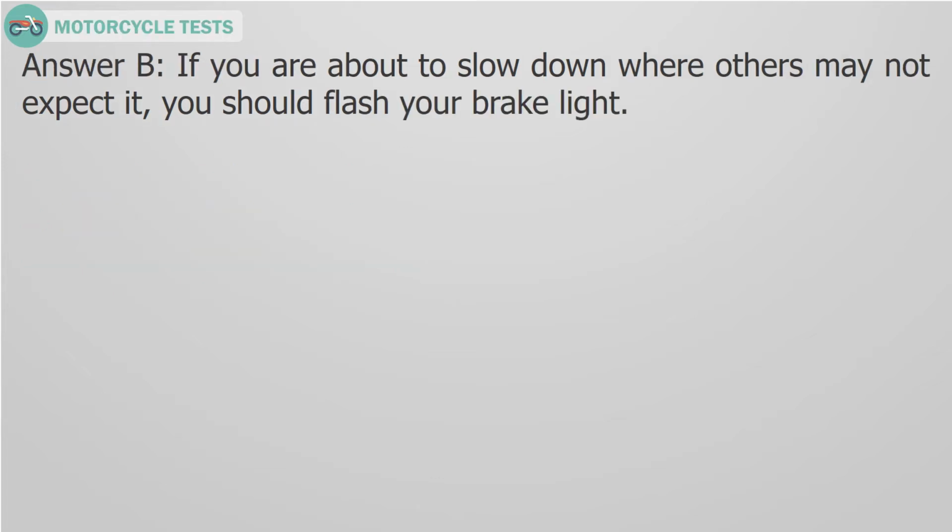Answer B. If you are about to slow down where others may not expect it, you should flash your brake light.